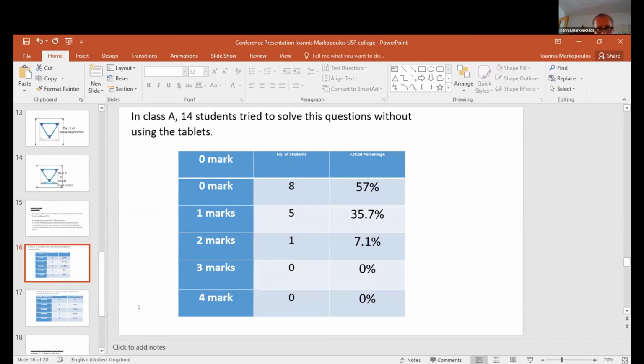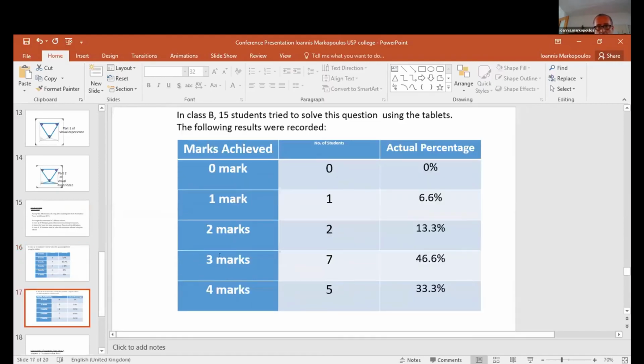Now, in the other class, I've used augmented reality, and I let them discover and solve the question. And you can see the results. Almost everyone at least got 1 mark. 2 students got 2 marks. 7 students achieved 3 marks. And 5 students achieved full marks, 4 marks.